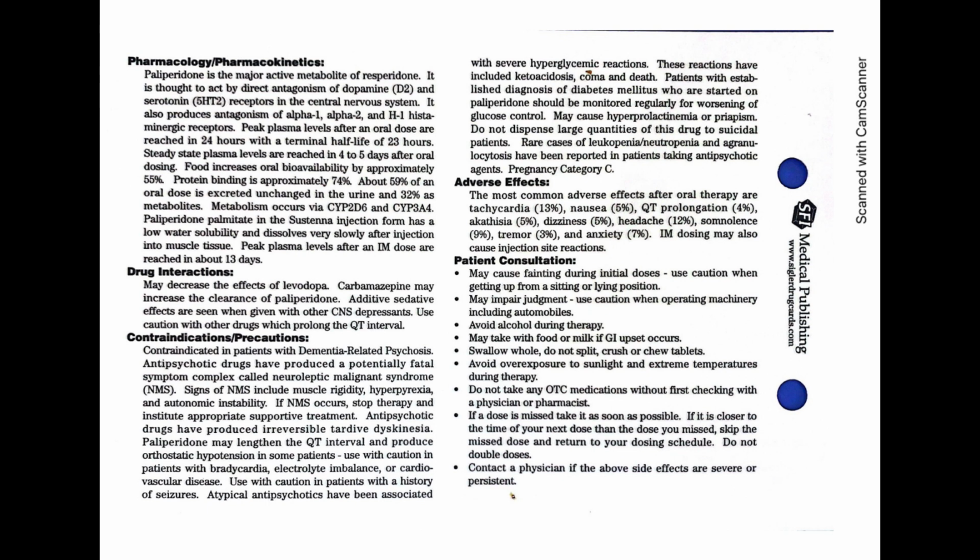Peak plasma levels after an oral dose are reached in 24 hours with the terminal half-life of 23 hours. Steady-state plasma levels are reached in 4 to 5 days after oral dosing. Food increases oral bioavailability by approximately 55%. Protein binding is approximately 74%. About 59% of an oral dose is excreted unchanged in the urine, and 32% as metabolites. Metabolism occurs via cytochrome P450 2D6 and cytochrome P450 3A4.